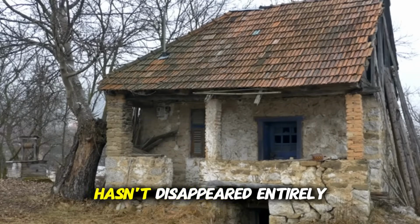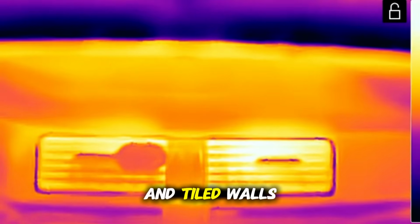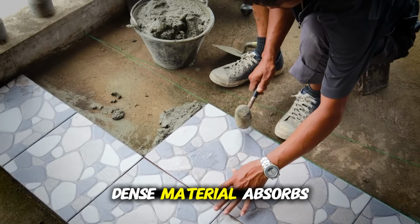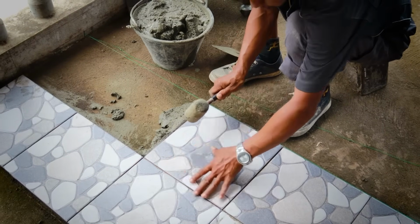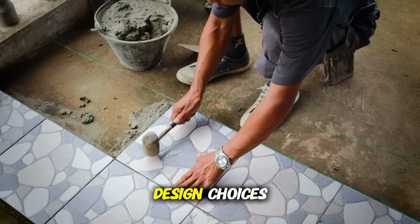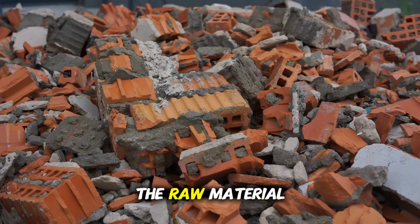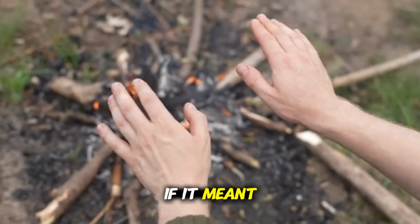Today, the principle hasn't disappeared entirely. In some rural areas, thick clay stoves and tiled walls still provide steady heat without electricity. Modern passive heating systems use the same logic. Dense material absorbs energy, then slowly releases it to stabilize temperature. For World War II survivors, these clay tile radiators weren't clever design choices, they were lifelines carved from ruins. What others saw as debris, they saw as the raw material of warmth. Would you stack broken tiles into heaters if it meant surviving the winter?